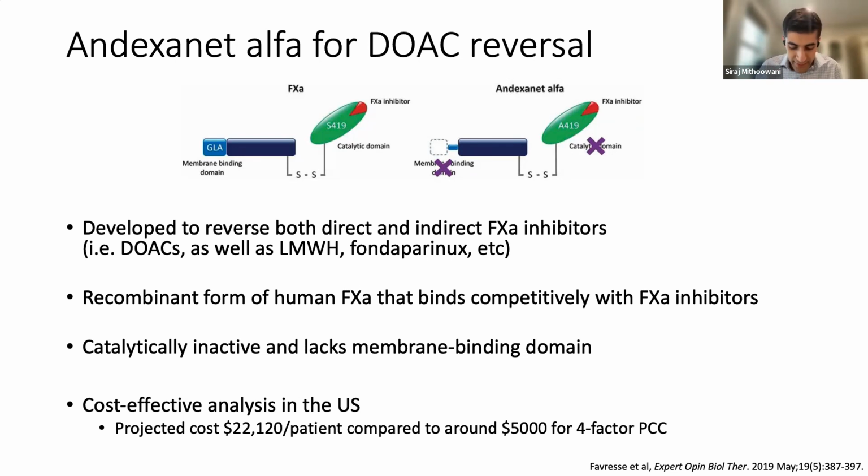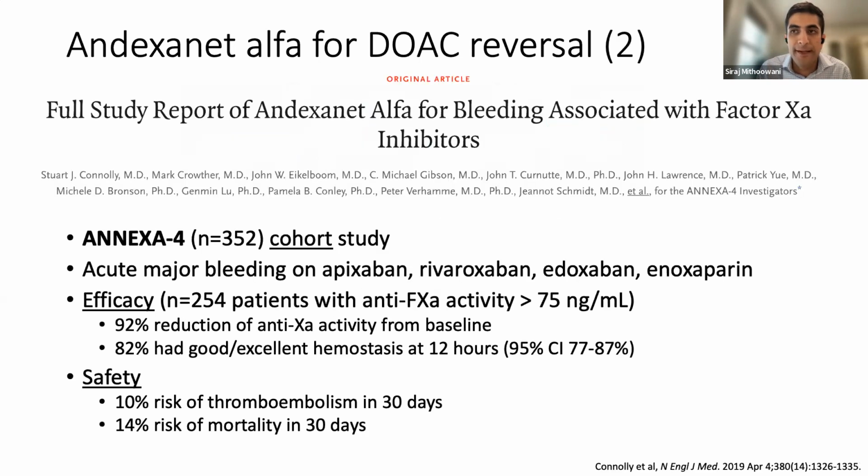Andexanet is very expensive. The projected cost is $22,000 per patient in one cost-effectiveness analysis, compared to around $5,000 for four-factor PCC.